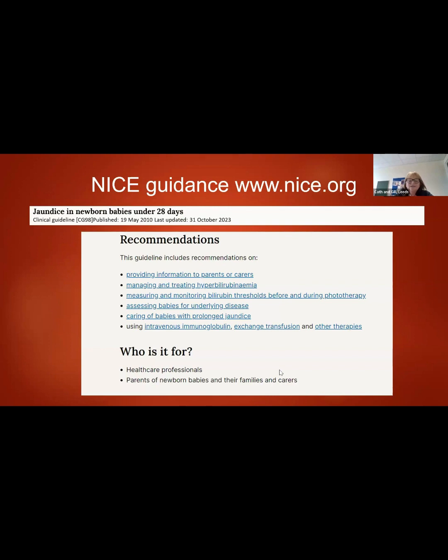So this is the NICE guidance that we use on the unit. It's really comprehensive and very, very handy for us, and this is the one that we follow. Parents can actually get leaflets for this as well. We quite often give our parents a leaflet to take home to look out for the signs of jaundice when they take their babies home.